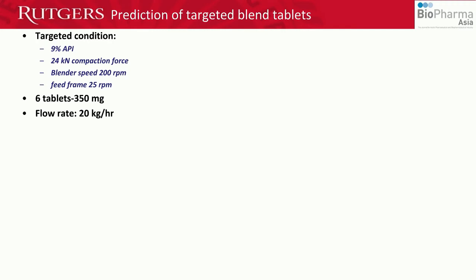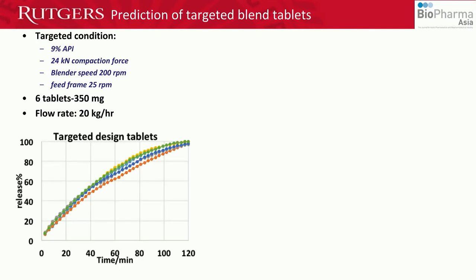For our case, our unknown tablet contained 9% acetaminophen, 25.4 kilonewtons was the compaction force that was used, the blender speed was 200 RPM and the feed frame was 25 RPM. The first step there was to project this data onto the spectral space that we had from the scores plot earlier, and also to look at the dissolution profiles.